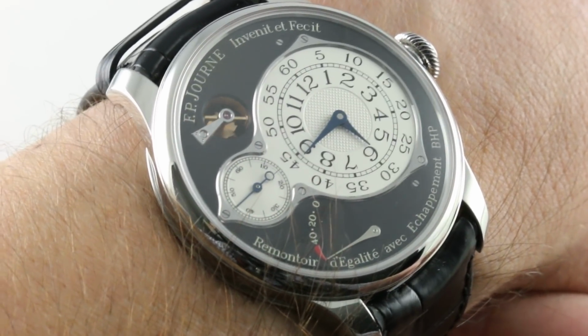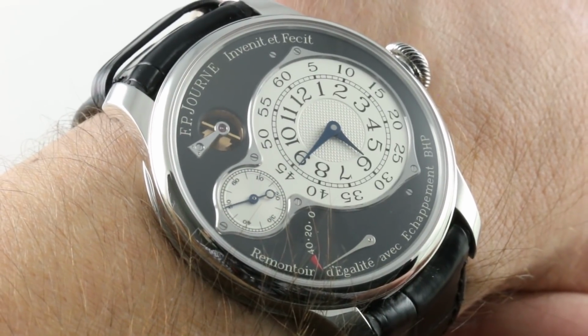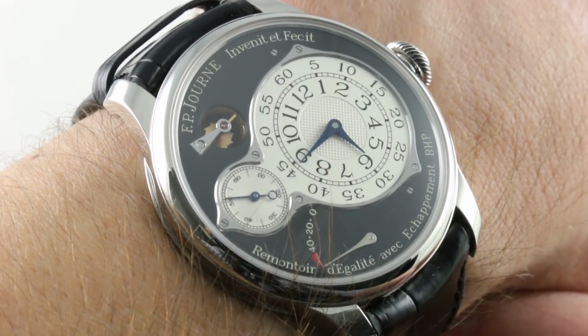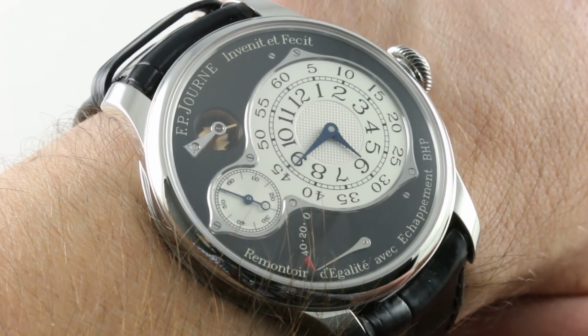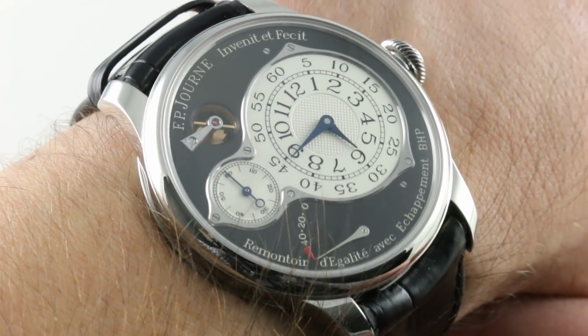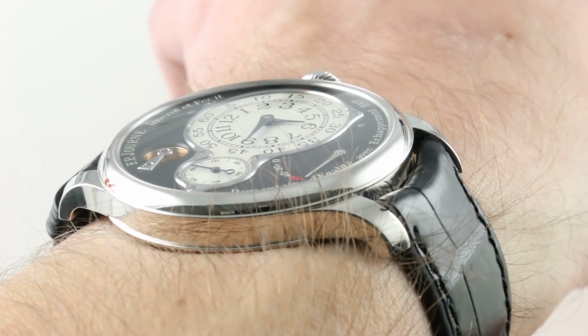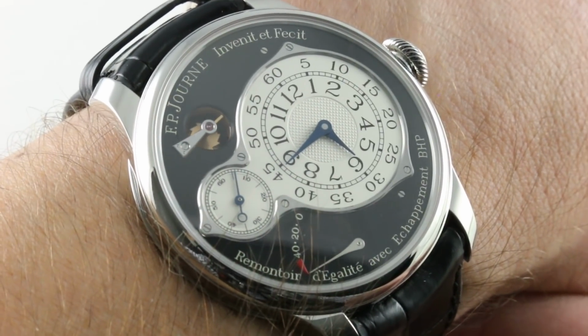This is part of a family of Journe watches for which you must first prove ownership of a Journe watch, generally bought new, and then purchase exclusively at a Journe boutique or espace inside an authorized dealer. And there are limits on how many of these can be made per model per year, including limits on how many of each model can be ordered per individual point of sale. So this is an extraordinary timepiece.